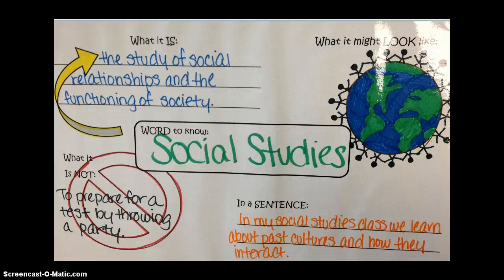for my classmates to understand the meaning of social relationships and the functioning of society. So for what it might look like, I decided to draw a picture of a globe with people holding hands. So how society works based on relationships and the way people interact.